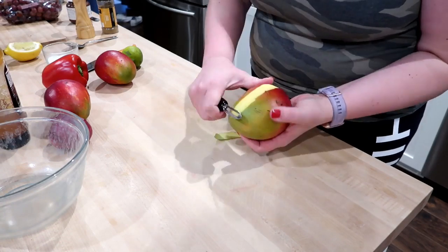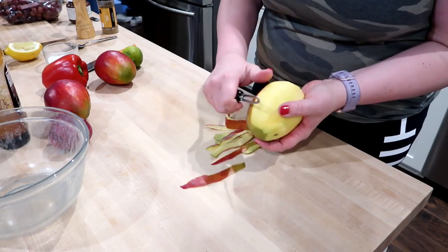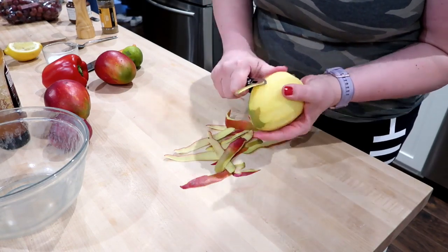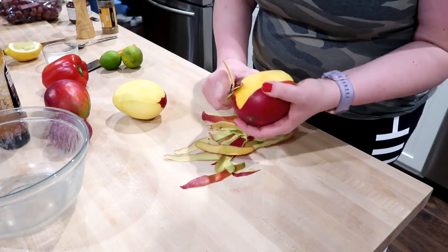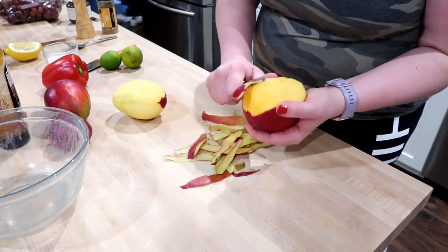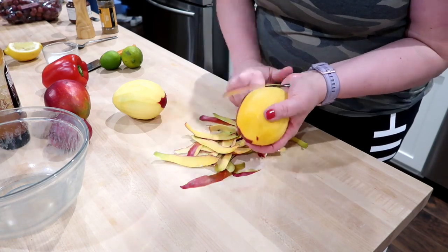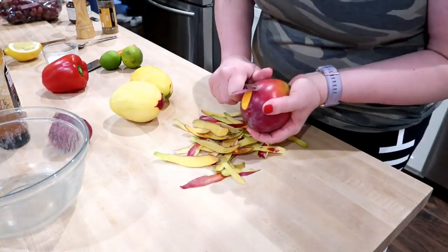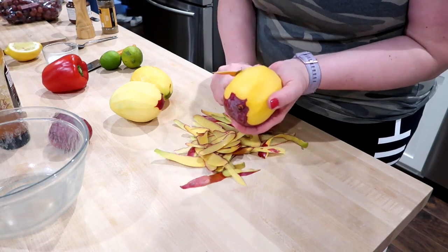All right, so the next thing that I'm going to prep is some mango salsa. This was actually on our meal plan this week to have the mango salsa and chips along with those roasted poblano peppers. But mango salsa keeps in the refrigerator for, I would say, probably up to a week. It never lasts that long because we always eat it, but it's great to have in the refrigerator to eat with tortilla chips, or I also really like having it over roasted salmon or chicken or shrimp.